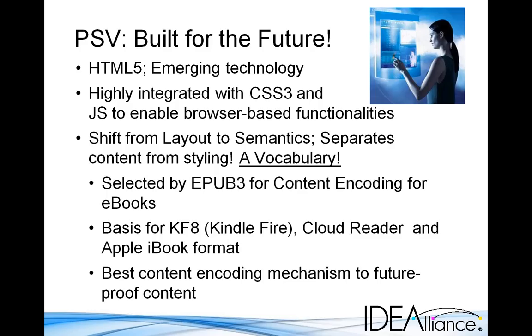To me, the most important thing about HTML5 is it shifts from being a language that let you code layout, how something looked on a web page, to semantics. It separates content from styling with HTML5. In fact, if you look at the HTML5 draft specification, it's titled HTML5, a vocabulary and associated APIs for HTML and XHTML. It is semantic.